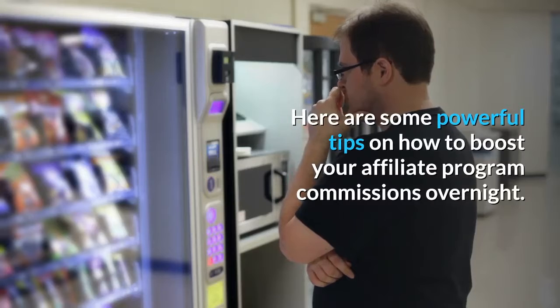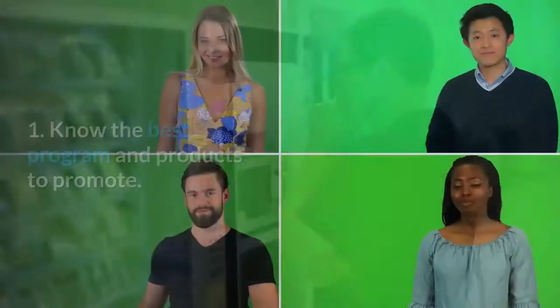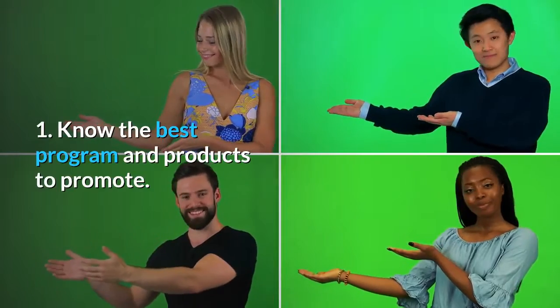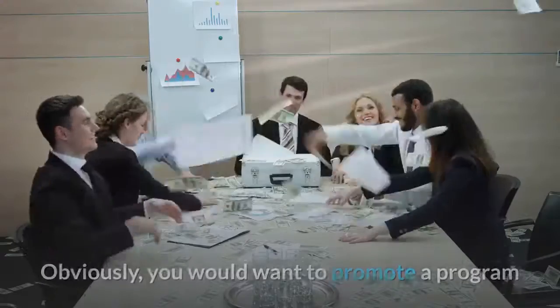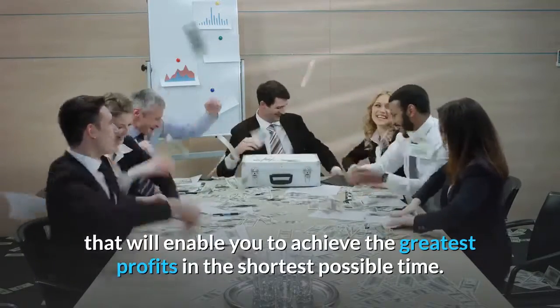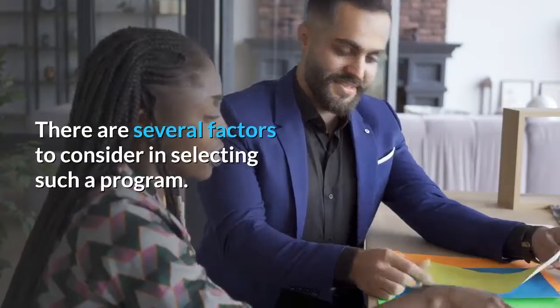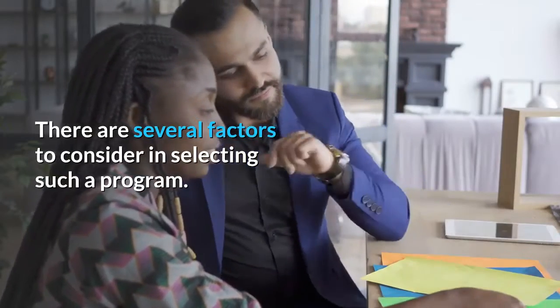Here are some powerful tips on how to boost your affiliate program commissions overnight. 1. Know the best program and products to promote. Obviously, you would want to promote a program that will enable you to achieve the greatest profits in the shortest possible time. There are several factors to consider in selecting such a program.